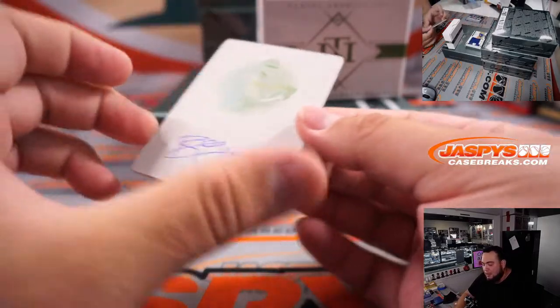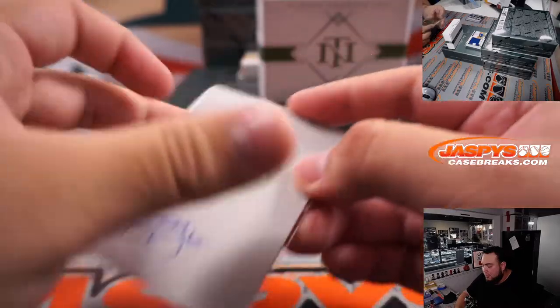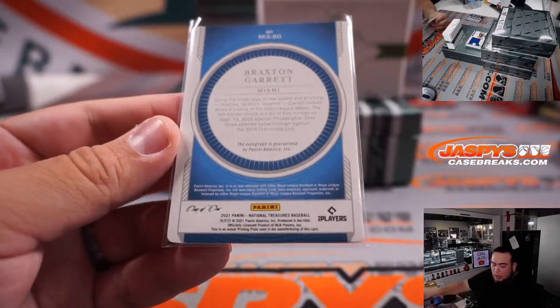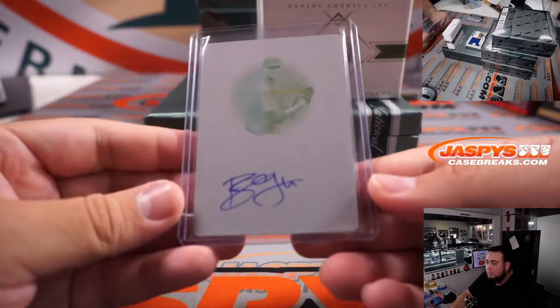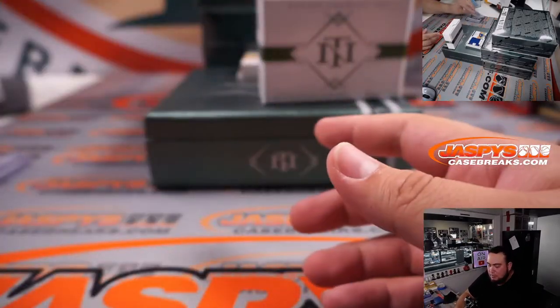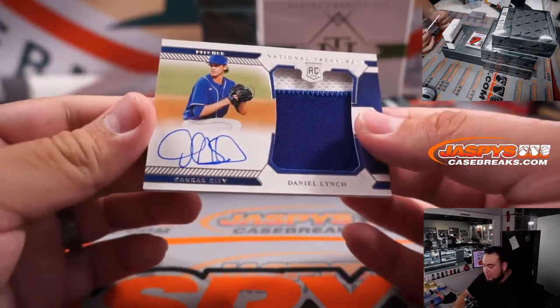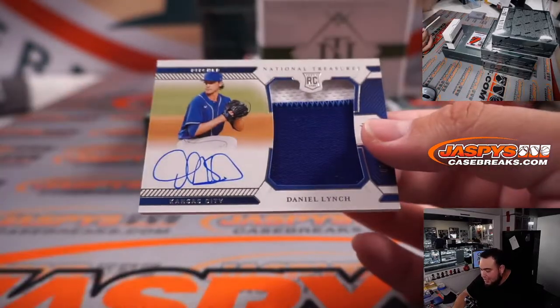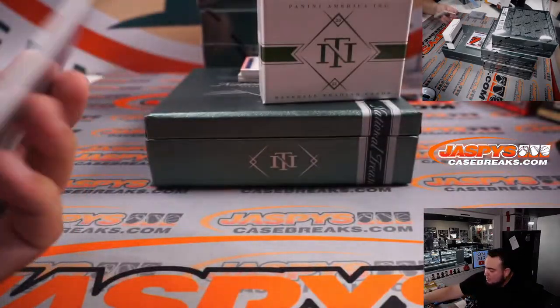We have a printing plate, one of one. Printing plate of Braxton Garrett for the Miami Marlins. One of one. Mike with the Marlins straight up. Very nice hit. Next one. Nice little RPA there of Daniel Lynch, 1/99. That is 7 out of 99 for the Kansas City Royals. Going to Anthony.